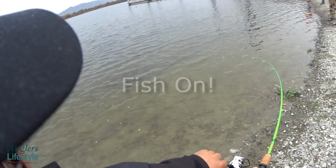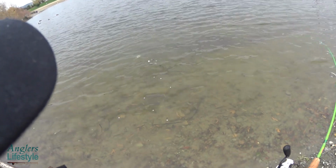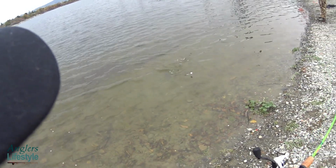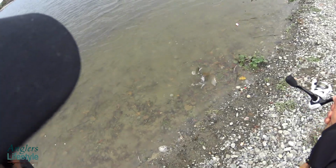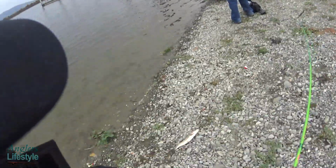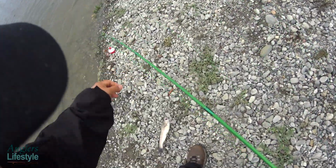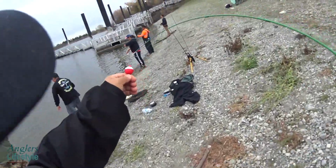I caught one on a trout magnet with a little float. Look at that. On an actual conventional float. What the heck? Finally, it's my first trout of the day. Yep, dreams do come true. And there we go. Finally. See, Joaquin knows. I've been here for a while. God, this is my first one. I feel so accomplished. Oh, Lordy.